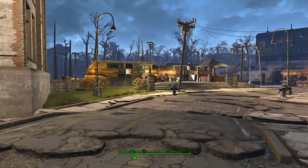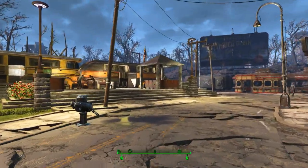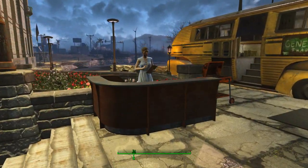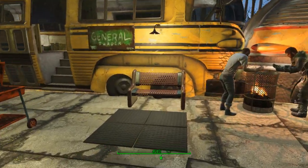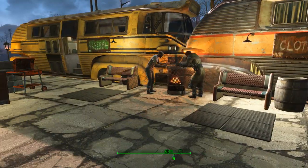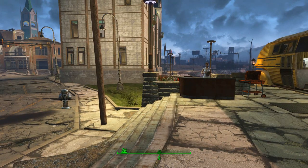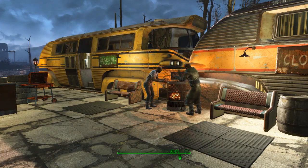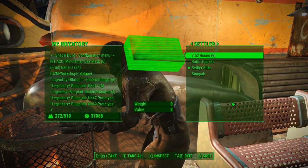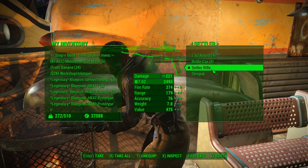And as you can see, I've added a little bit more detailing over here. I've just added a little rain shelter for this gentleman. I will probably do the same for this person here. I've added a little bit of furniture out the front to give it more of an accommodation appeal, so it looks more like someone lives here. I've also gone around and taken the liberty of arming all of the settlers with an AK-47, so you won't see a ridiculous number of mix and match weapons.